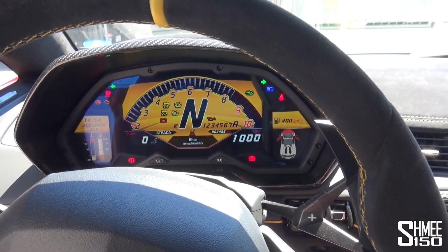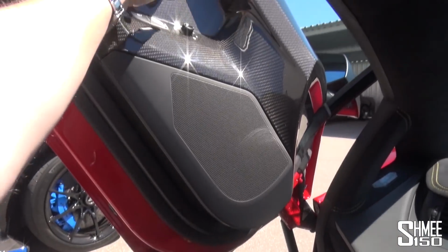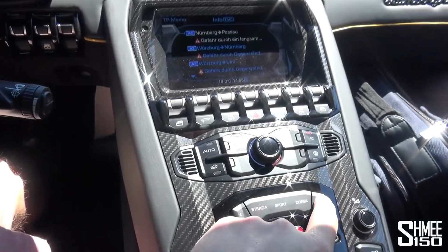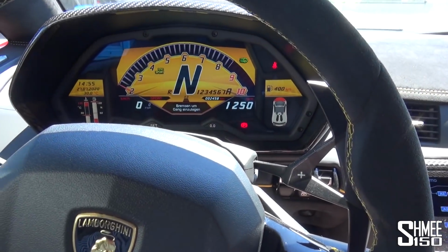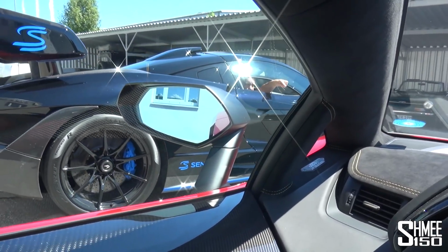Back into life it goes, and of course we have to do the valve. Senna into life as well, almost can't hear it. It is boiling hot today. This is stupid. It's actually loudest in Sport rather than Corsa between the different modes. So Senna heads on out, and then we will go and follow.